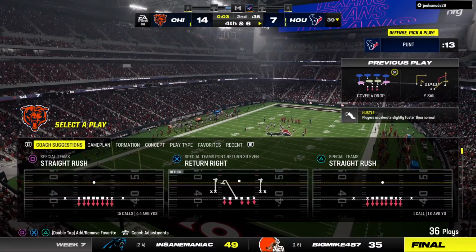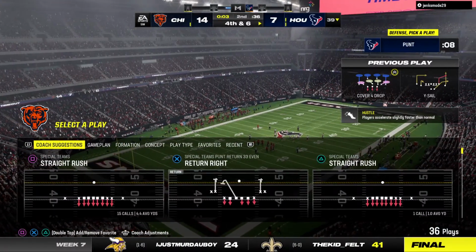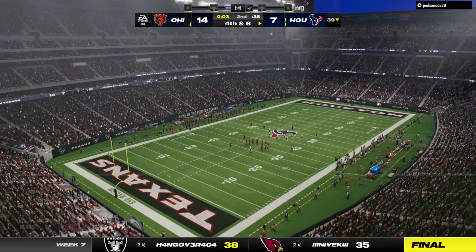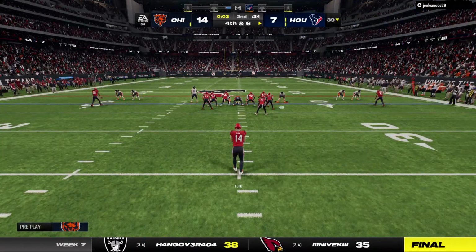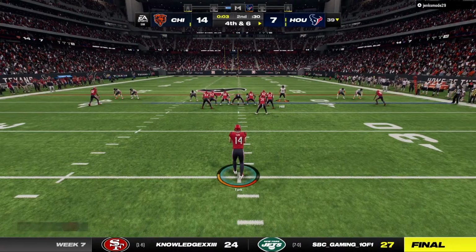Let's go! Let's go! This is it! We're counting on you! Boys, focus! The Texans send the punter out as he'll punt it away for the 2nd time. Let's go!